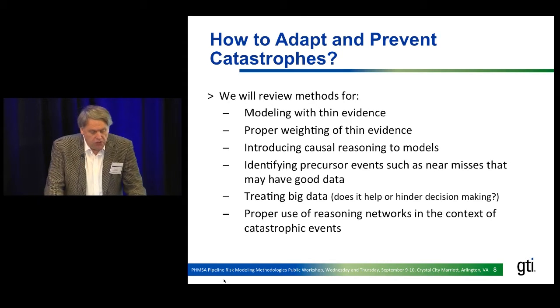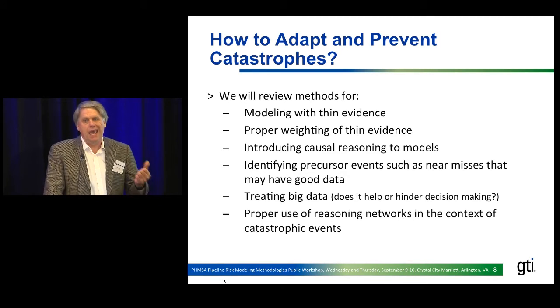Then we will also address the proper use of reasoning networks in the context of catastrophic events. That really is just how do we take these Bayesian networks, how do we do the proper probability calculus, and how do we feed it into the decision-making process.